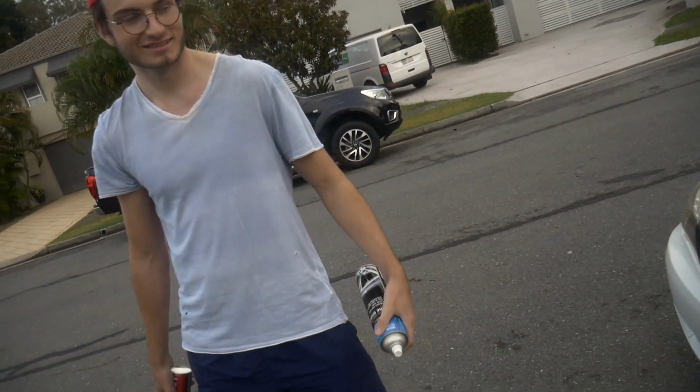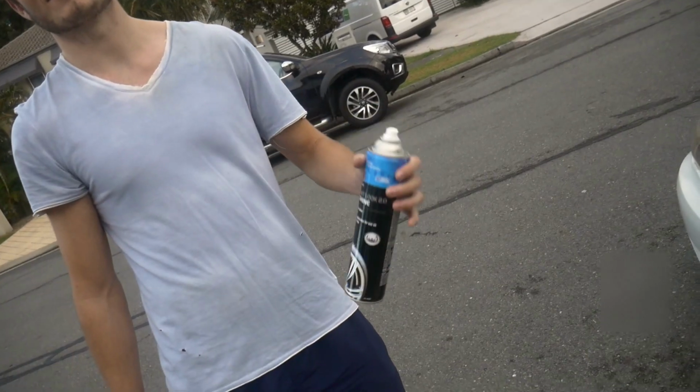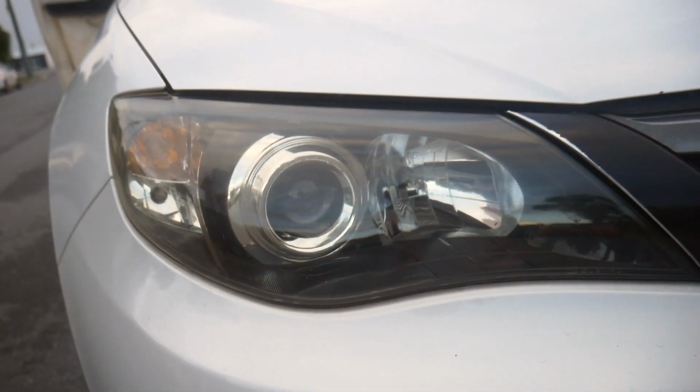So it was $4.50. The degreaser was $3. This was $4.50 for 2, that was eight for 2. $9 in total. They look so clean. You can hardly tell that they're old.